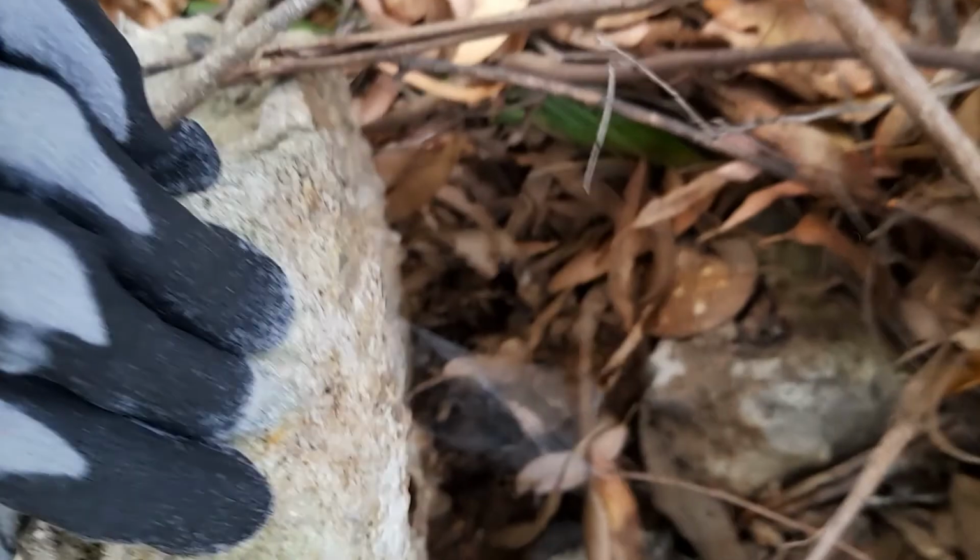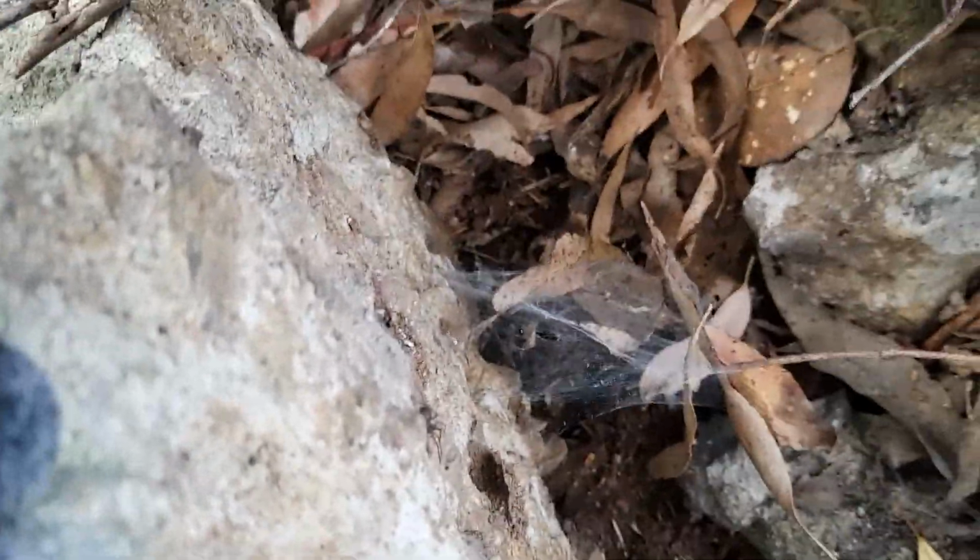Ah, this is a good rock. It's got lots of... Nuts. Sorry, spider. Alright, this is going to be the final rock. So let's see.